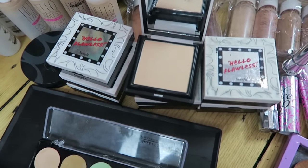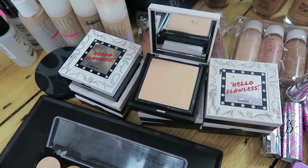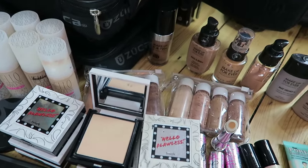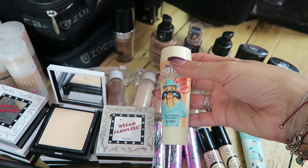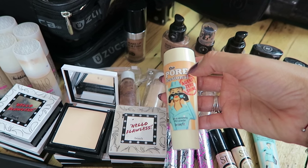Then I've got some powders. And I don't always take powders. I'm not much of a powdery finish kind of girl. I'd usually just use a translucent powder like this one, which is the Agent Zero Shine. This is great because it's like a peachy finish.